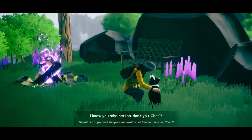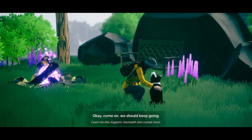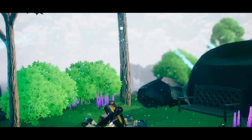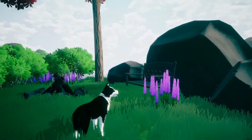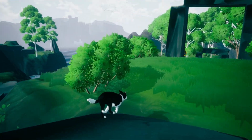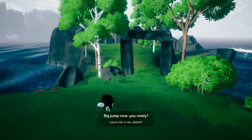Hi, human. Oh, I know you miss her too. Don't you, Jess? Okay. Come on. We should keep going. Come on. Shall we take a wee shortcut? Sure. So pretty, though. Like, I don't want to leave this area, because then it'll go back to the black and white coloring. You ready?